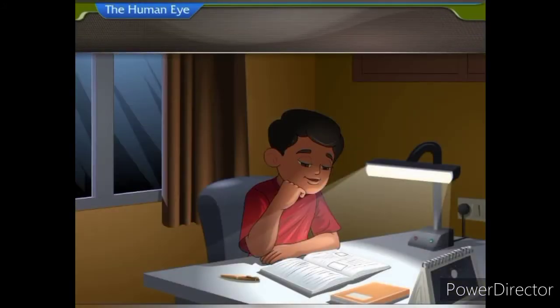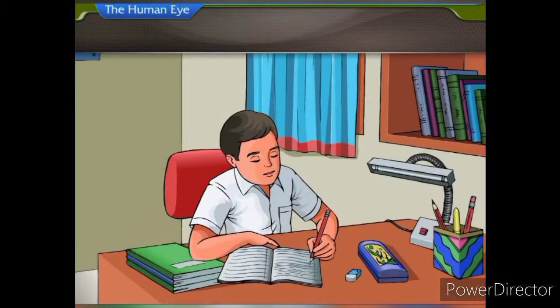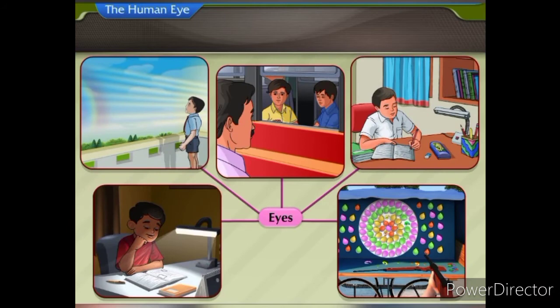Do you know which part of our body lets us read a book? Check out a rainbow in the sky. See a vehicle heading towards our way. Or focus on things that are nearby or far away? Well, it is our eyes.